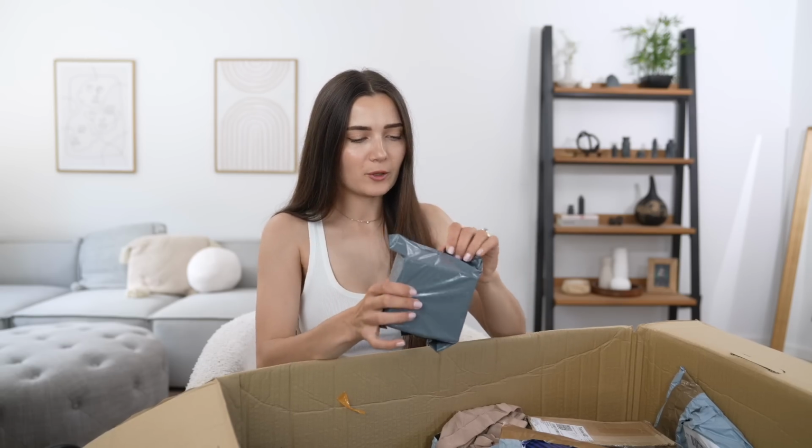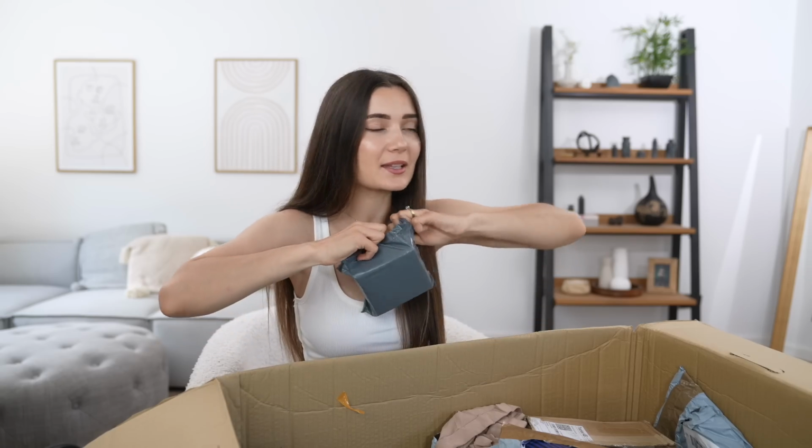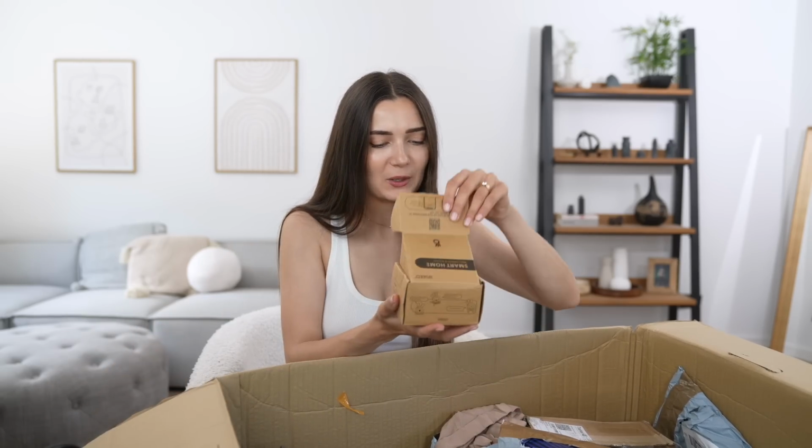All right, next up we have another little box. It's quite a heavy one. Please, no random bits of metal or plastic. That's all I'm hoping for. I always get these random connectors, random mounting plates. I don't need them. What is this? It's a smart home wall switch and socket. Wow. I mean, it's definitely something a little bit different, so that's good.